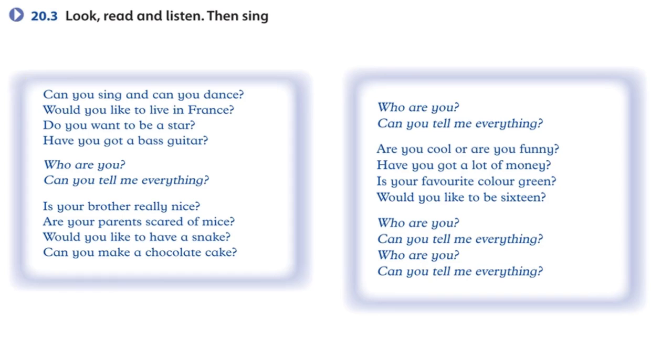Can you sing and can you dance? Would you like to live in France? Do you want to be a star? Have you got a bass guitar? Can you tell me everything? Is your brother really nice? Are your parents scared of mice? Would you like to have a snake? Can you make a chocolate cake?